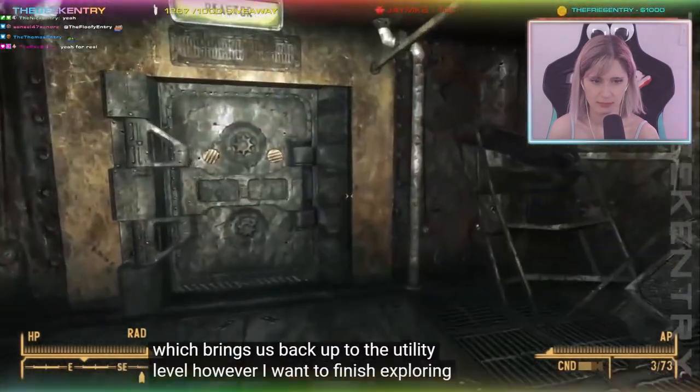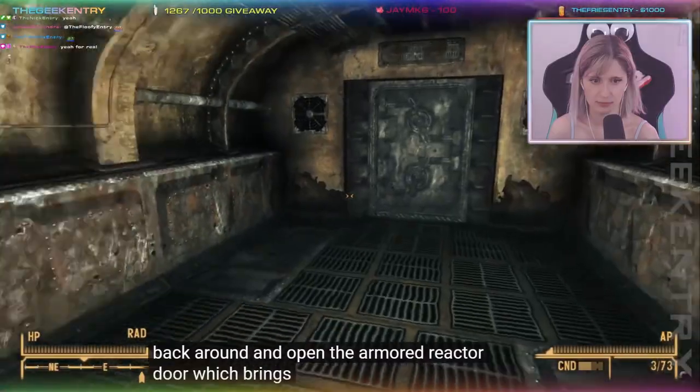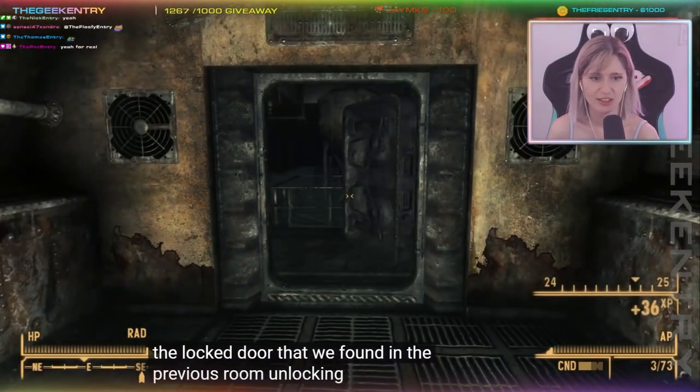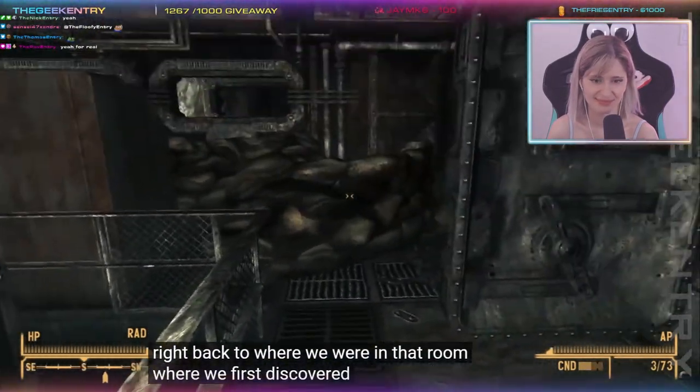However, I want to finish exploring the reactor level. We're going to turn back around and open the armored reactor door, which brings us down a hall. I love that he explores every room found in the previous room. Loot! This brings us right back to where we were, in that room where we first discovered the barricades.